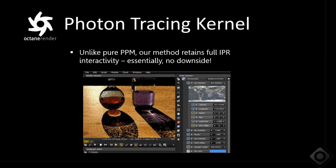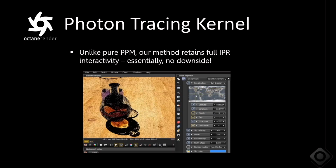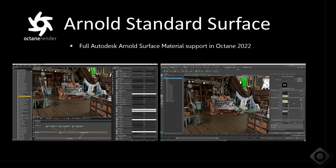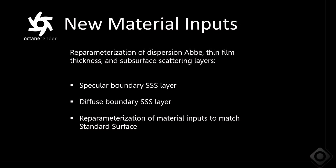So this shipped last year. It's in the stable version of Octane 2022. We also added support for Arnold standard surface, which is an emerging standard that's being adopted in other renderers like Redshift, Unreal, Material X. I think standard surface is something that Autodesk had brought to us. We agreed to adopt it in Octane, and I think it's a great BRDF or set of BRDFs that I think is very powerful, very artist-friendly, and we're very pleased to add that in Octane 2022. We've also added a number of material inputs to normalize our material system to the Arnold one.